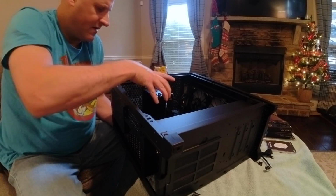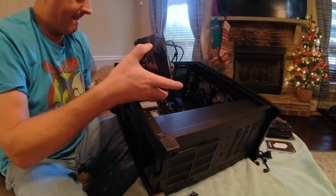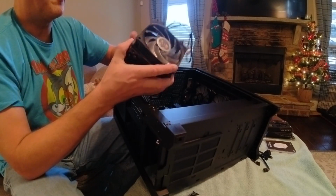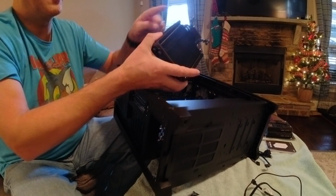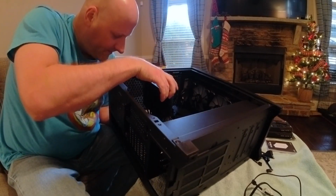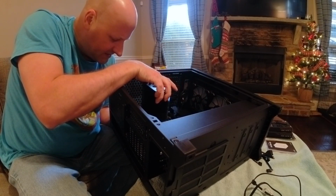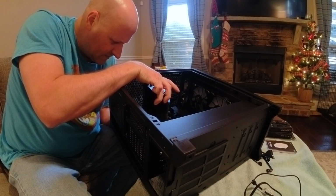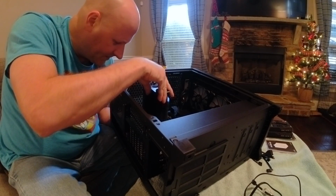And tell you what, we're going to take this off. We're going to pop the fan off because I need to get to those screws. Couldn't get a screwdriver down in there. All right. So here we go. We are going to now mount this in. Line the screws up so they go down into those holes.